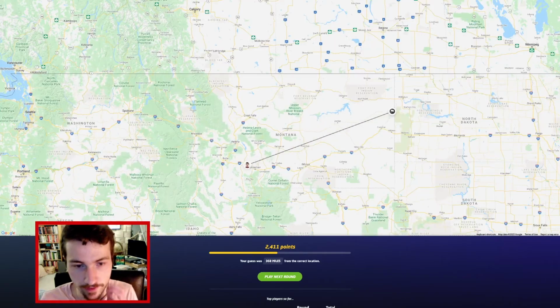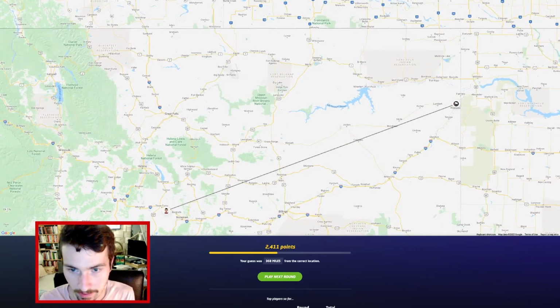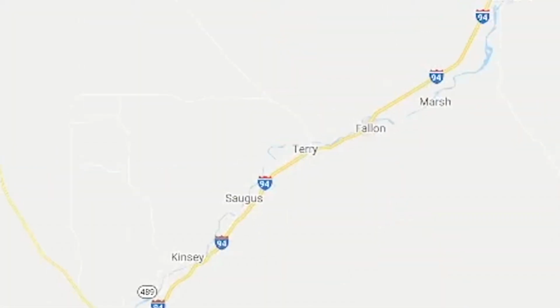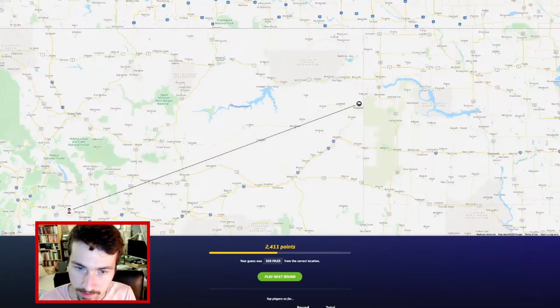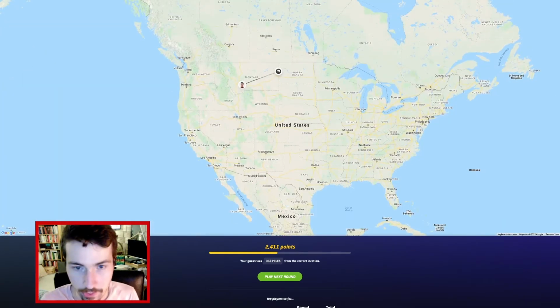It's always a dilemma when you've got a time limit, whether you spend that time searching the map or looking for more clues. I'm not convinced I would have found more clues there. What I needed was like an interstate or a major highway signpost. The 94 might have been signposted somewhere, but if I hadn't found it, I'd have been stuffed. So yep, bit of a guess there. We got the state at least. 2 for 11, but let's move on to round 2.